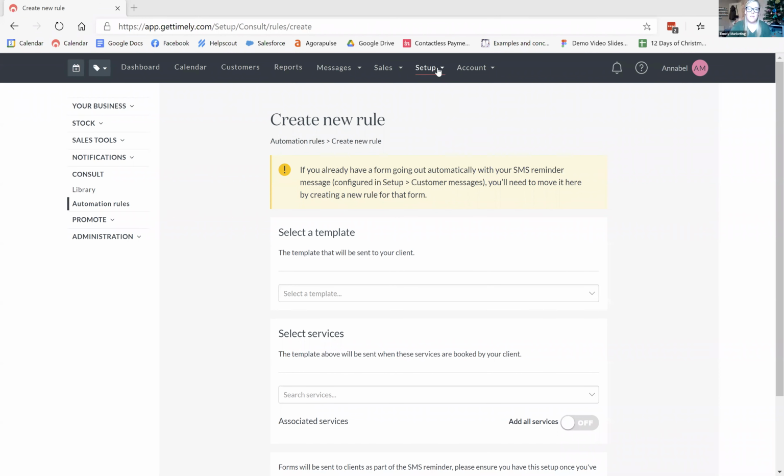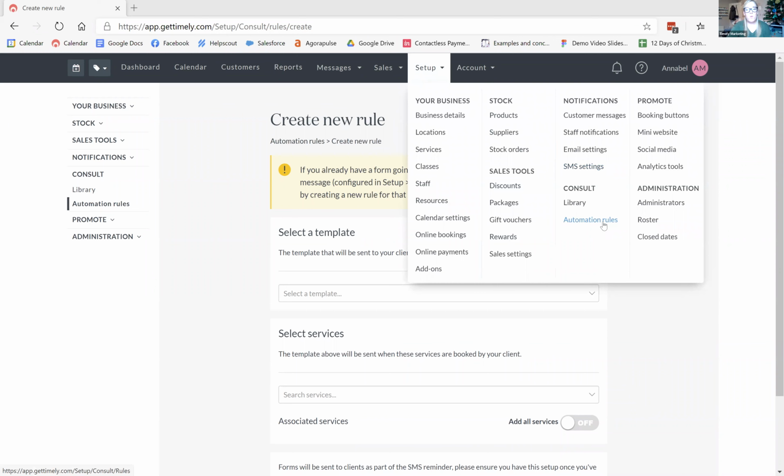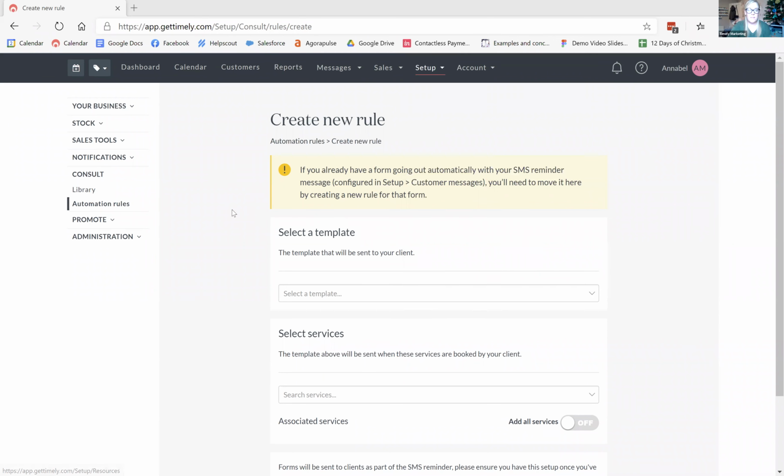But I just want to quickly show you how it all looks when you go to do this. So this is under setup, and then under automation rules under your consult section. Now there are a couple of things you need to remember. You will need to have an SMS reminder attached or set up already. So that's how they're sending them out at the moment. And if you've already got a form going out with your SMS reminder, the same way that we showed you previously, adding that COVID-19 form to every appointment, you will need to reset that up in this section.